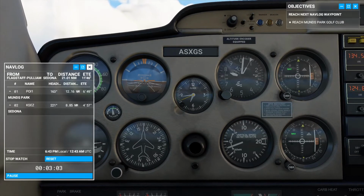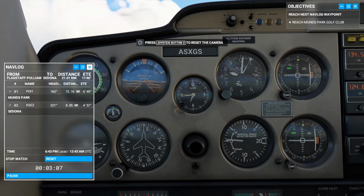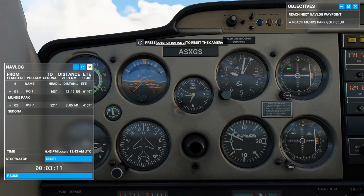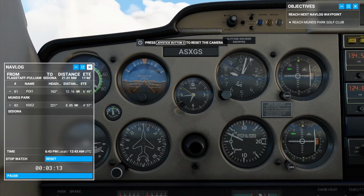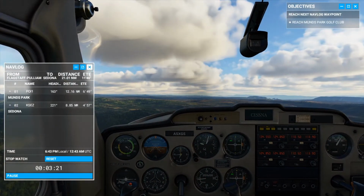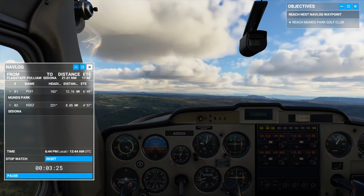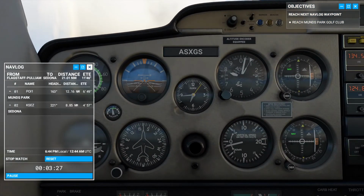So we're hoping that eventually we will intercept Munds Park Golf Club. At least we'll be in the vicinity enough for it to tell us, okay, proceed to Sedona. We're 3 minutes in, so expect it to be another 3 minutes. We're gonna keep this for now. Just stay steady as possible.